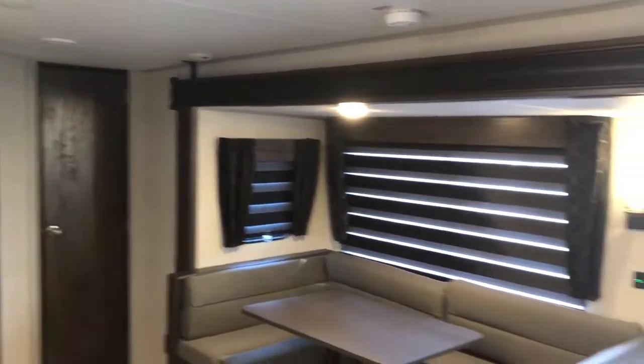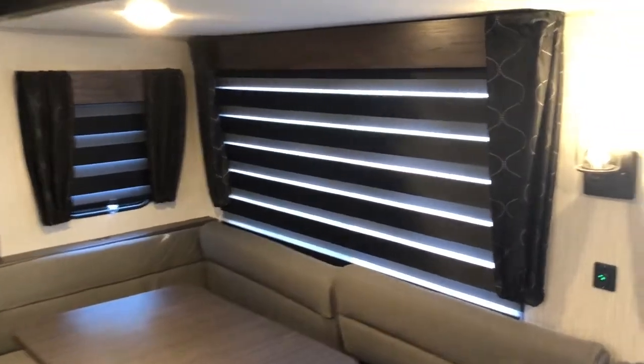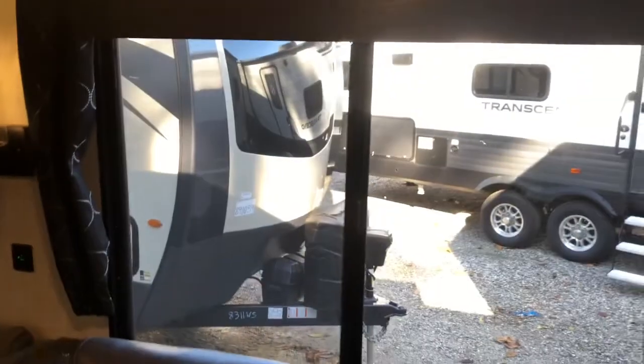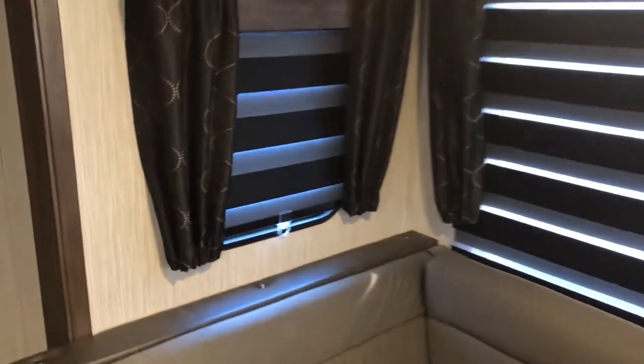The shades, you see the zebra blackout shades. So huge windows, but these new zebra roller shades, you can do black all the way. You can let in some light and you can roll them all the way up. So you've got that option.